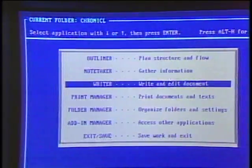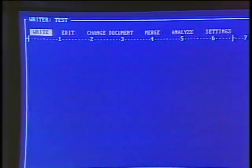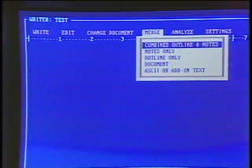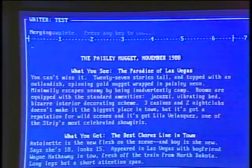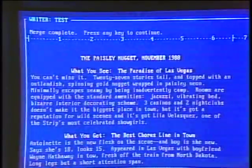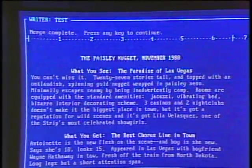And what's the next tool in the menu? Well, once I have my note taker, my notes selected, I can go into the writer and start a document. And WordBench provides the great word processor to go with the great writing environment. And one of the areas where WordBench is unique is that it allows me to take the pieces of text that I've already created and merge them into my document. In this case, I'm going to combine my outline and notes. All of my outline headings are automatically converted to document headings. Almost writes it for you. Exactly, the instant rough draft.